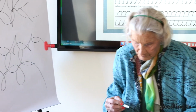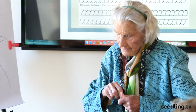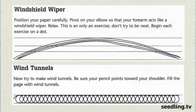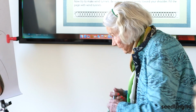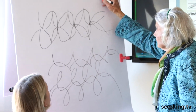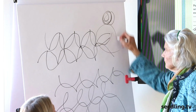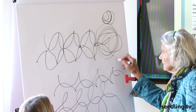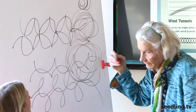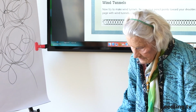So I didn't show all of these here, but those sort of preliminary things. And the point of the windshield wiper exercise, don't try to be neat, and blank paper, of course. If you're doing, this is more elementary, but you can make them, let's make a snowman, you know, going with those spirals. You can do that. I'm in kindergarten, things like that, easy.